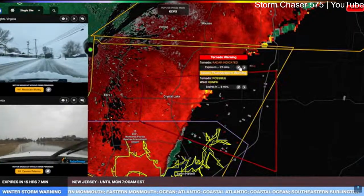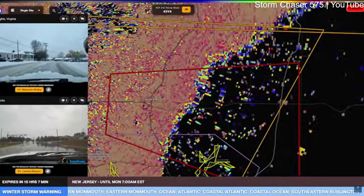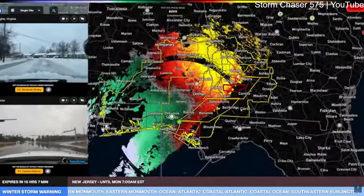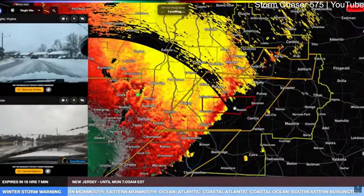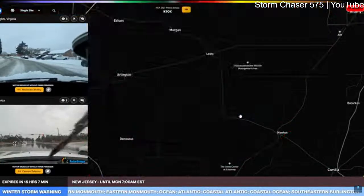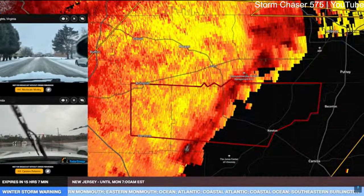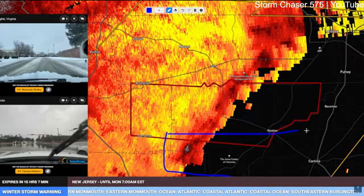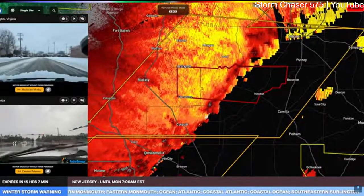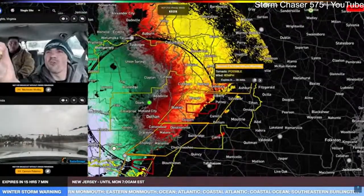So it looks like they just updated this tornado warning. Just updated all these warnings. You might see a tornado warning to the south. I'm not seeing too much rotation in this tornado warning up in Georgia. Most rotation to the south and even to the north of it by a little bit. So we'll see.